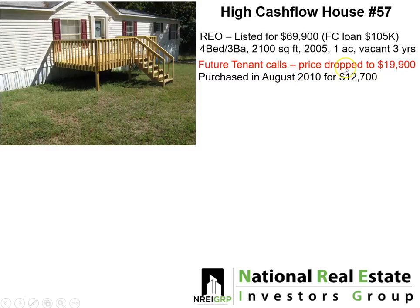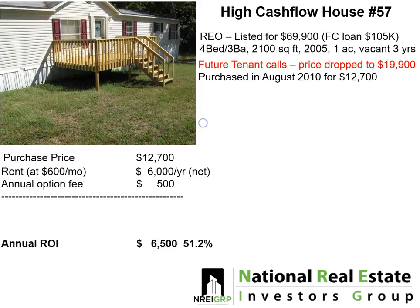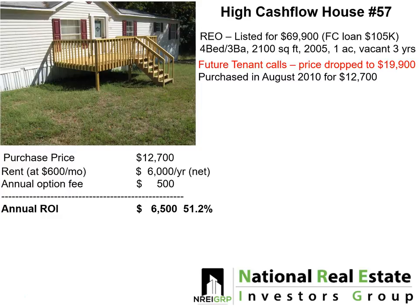The future tenant calls me and says, hey, they just dropped the price to $19,900. I purchased that property for $12,700. So the purchase price is $12,700. It easily rents for $600 a month, which will net, remember, not gross, this will net with all expenses, taxes, and insurance paid, $6,000 a year. The tenant has an option to buy it in the future. So on $6,500 created, that's a 51% return a year.